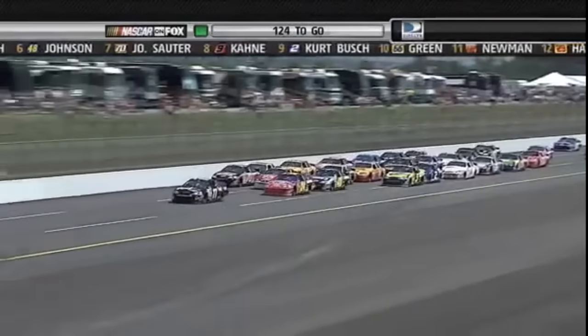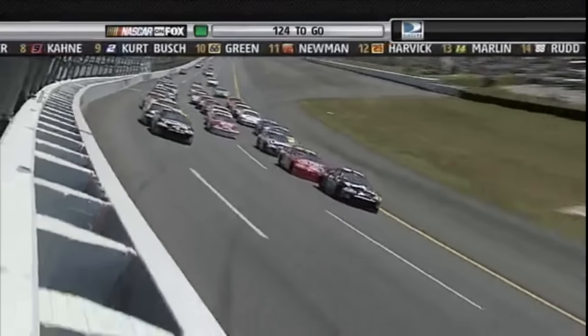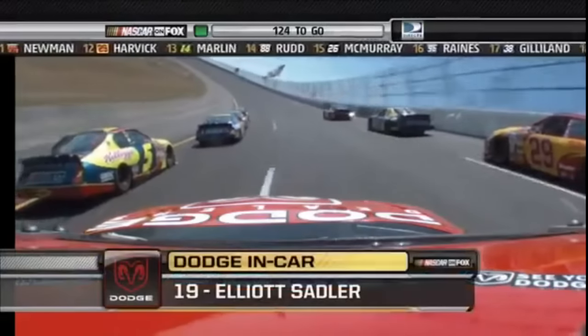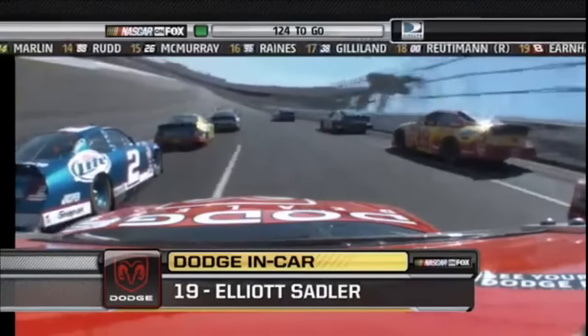See Elliott Sadler there, that 19 car Dodge. He has his teammate Casey Kahne behind him. Those two cars right there, the 9 and the 19, neither one of them has had a top 10 finish since Daytona in the 500.